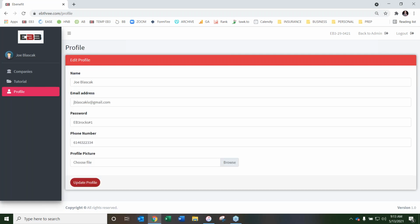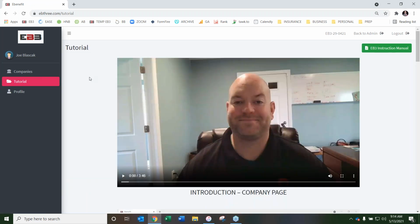There's also profile down here that basically shows all your information. If somebody forgets their password, the password's right here. You can change that at will. And then the tutorial page. You can see my smiling face right here. Happy to introduce you to EB3, wearing my Buckeyes shirt. And there's an EB3 Instruction Manual that you can download right here.